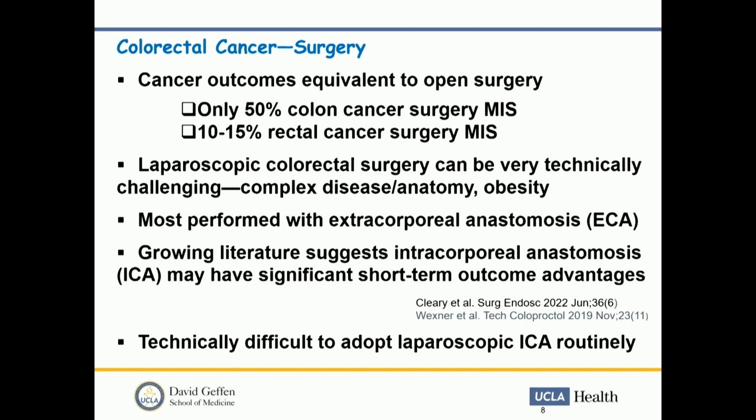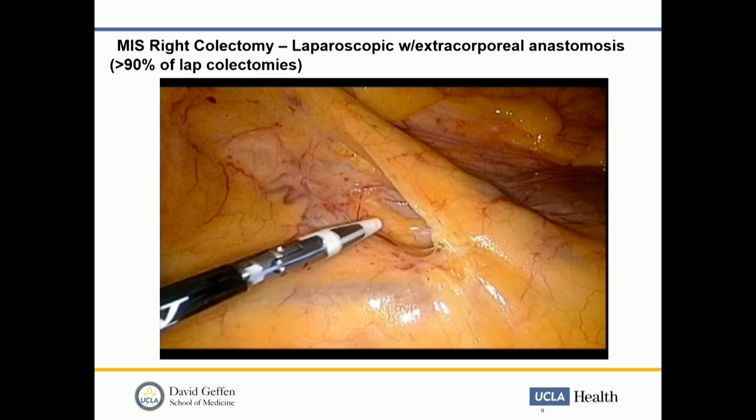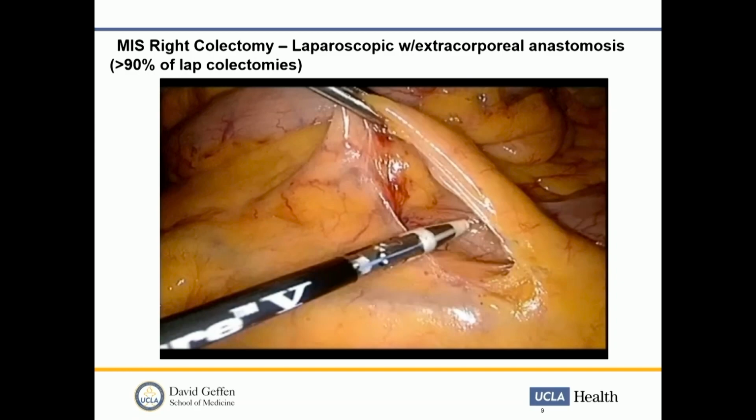And so in this video, this is an old video of mine of a laparoscopic approach for a right hemicolectomy, and we're mobilizing the colon. This is the ileocolic vessel where the mesentery is. The duodenum is on the right side up here, and so we do the surgery in this fashion.